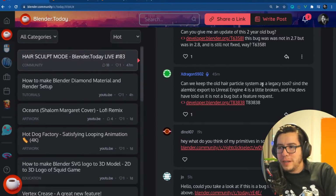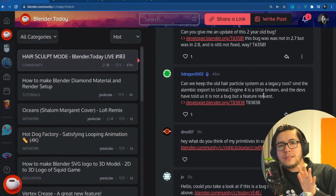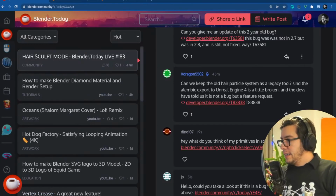Can we keep the old particle system as a legacy tool? Yes, the old particle system is not going anywhere until everything is replaced, until the new one can do everything that the old one can, like feature parity.